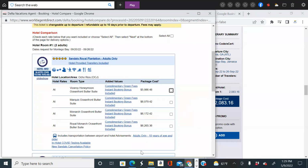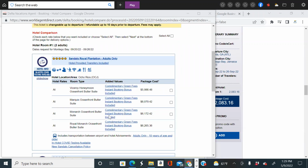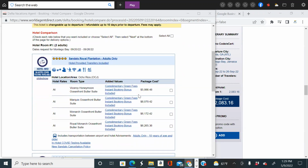All right. Awesome. Also, I love that they have on-site COVID testing available. Always pay attention to that when booking, because that's going to save your clients a lot of time from their vacation. Okay. So now is where you add your room categories that you want to compare.